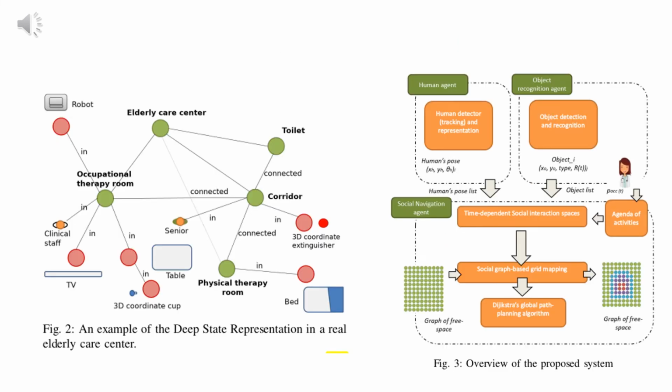This work uses a shared representation of the environment, which is Deep State Representation (DSR), and the CORTEX Cognitive Architecture. DSR is a multi-labeled graph that defines the information of the environment, rooms, humans, objects, as well as the robot, among others. In this graph, nodes are the elements and arcs are the relationships between them, that is, in, connected, etc. The overview of the proposal is described in figure 3.